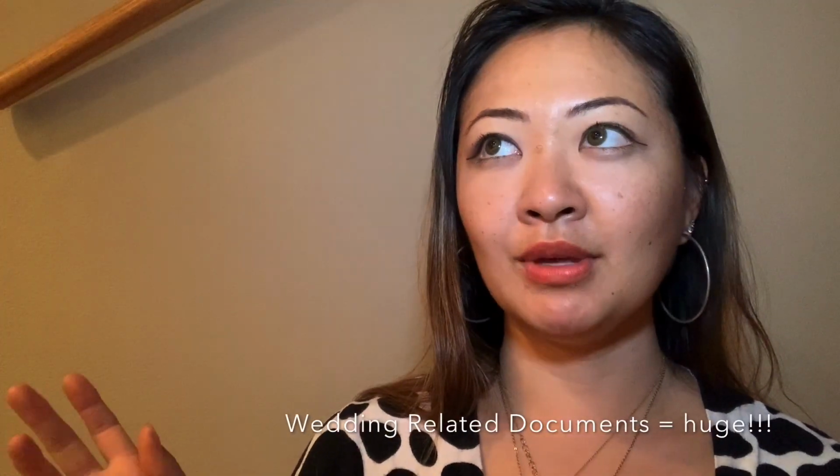And one big section that I forgot to mention earlier, but is a huge part of the supporting documentation of the bona fide marriage, would be all things wedding related. Document literally everything you can. So we submitted pre-wedding planning messages back and forth. I took screenshots of our evites, so we didn't do any hard copy invitations.